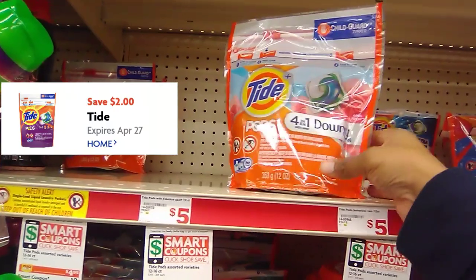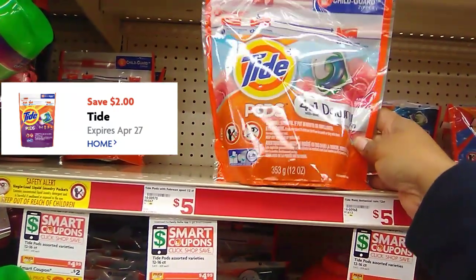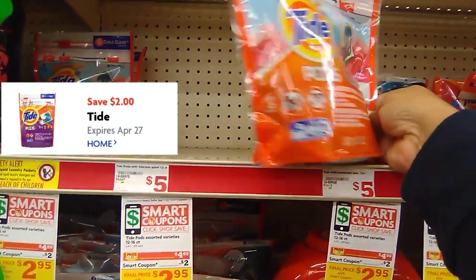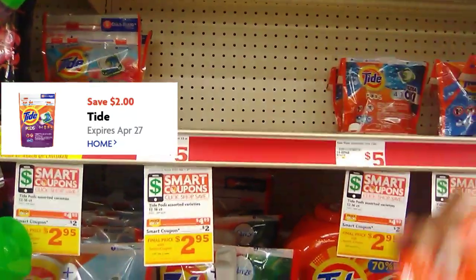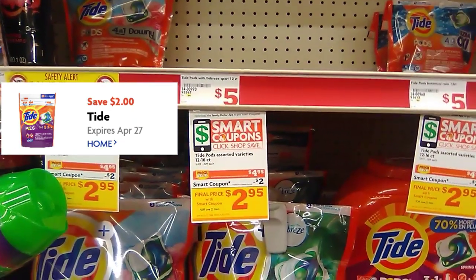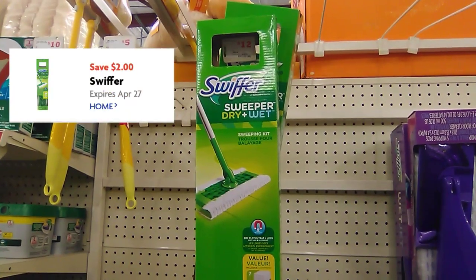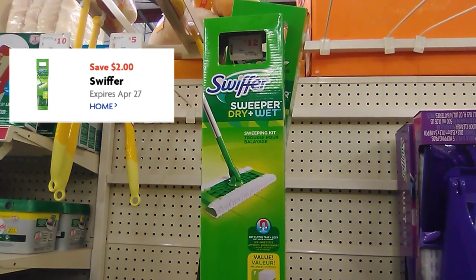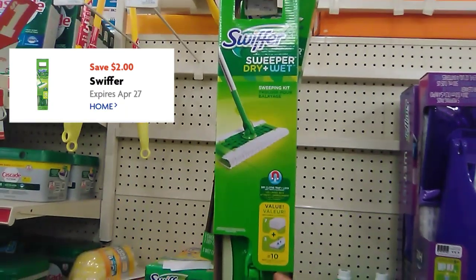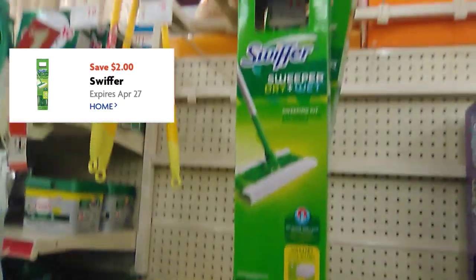Okay, we're going to get this Tide here. You see it is 12 count and it's a $2 digital coupon. Okay, we're gonna get this Swiffer dry and wet. You see it's $12 and there's also a digital coupon, so we're gonna get this here.